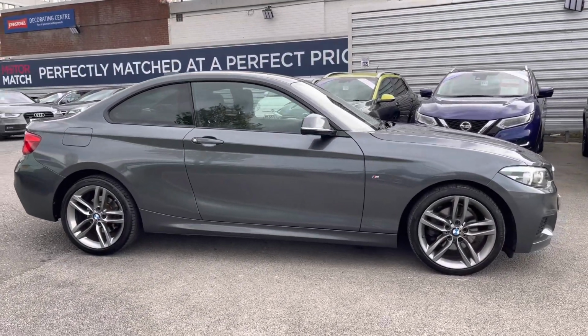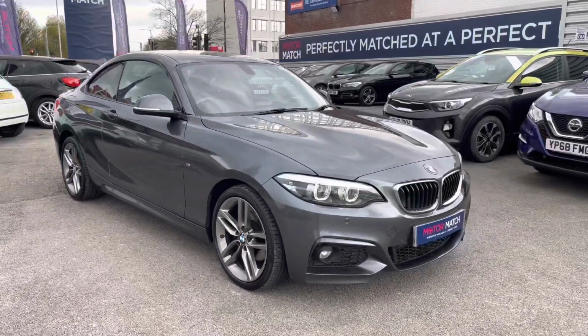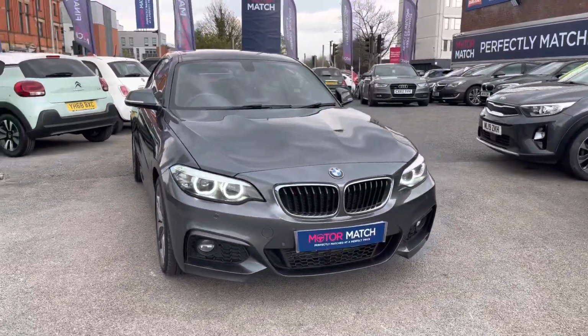Hi, my name is Daniel here at Motor Match Stockport, and I'm going to be taking you around this approved used vehicle. Here we have this beautiful BMW 2 Series 2-litre 220d M Sport Auto xDrive.